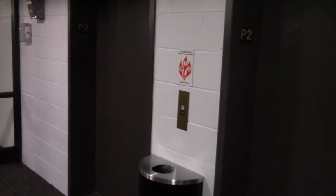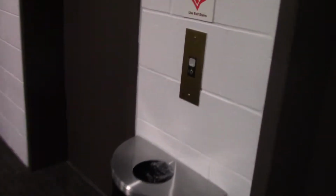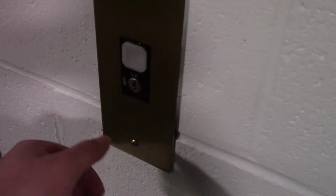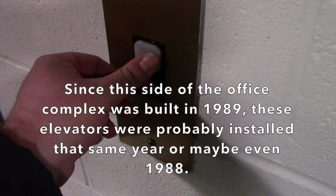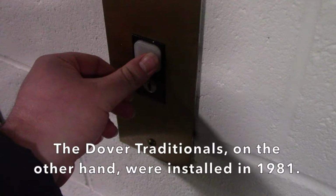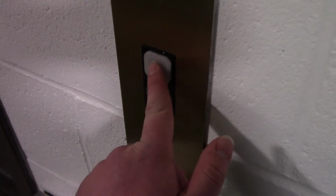Now, unlike those elevators over there, even though they're still Dover, these ones are impulse, while those ones are traditional. So I think these were installed a little later than the other ones. But nonetheless, we'll take it for a ride and see which one arrives.